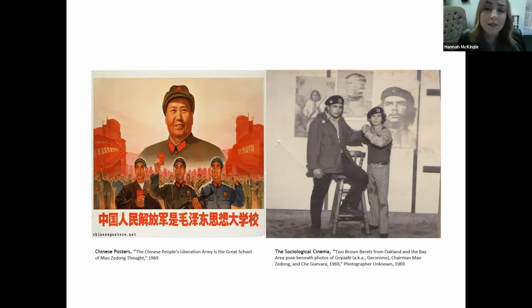My research has also found that Chicanos recognized from Maoism that their movement or their revolution was not a dinner party, it was an insurrection, which led to the formation of militant Chicano organizations such as the Brown Berets, who you see on the right hand underneath Mao, to protect this movement or revolution.